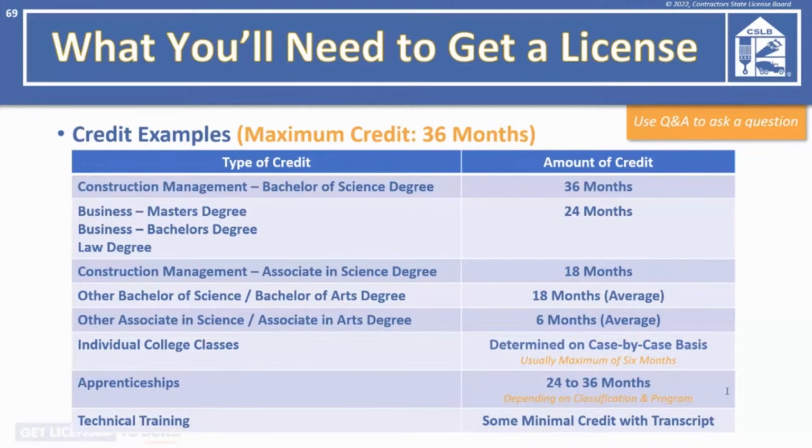What books would I study for the B2 license? So, as with all of our classifications, there are study guides on our website for each classification that will give you examples. At the end of those guides, it will show some resource books that they may have referenced to develop the exam questions, but there is no book out there that will basically tell you what you need to study for the exam. It is just a knowledge base from your experience in performing that and what that classification allows you to perform.